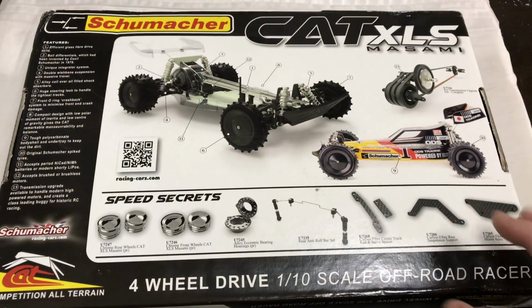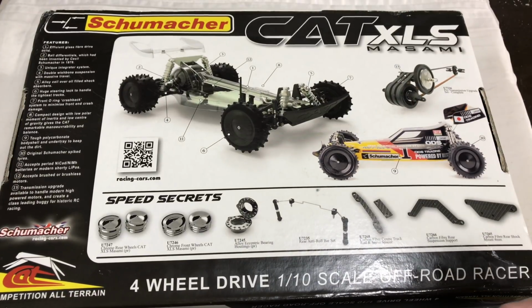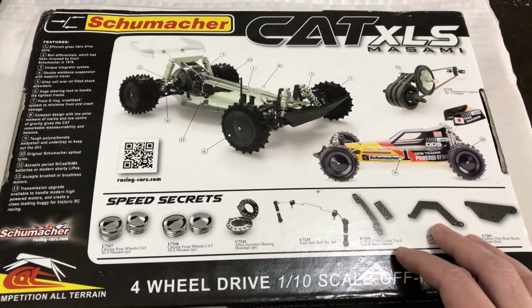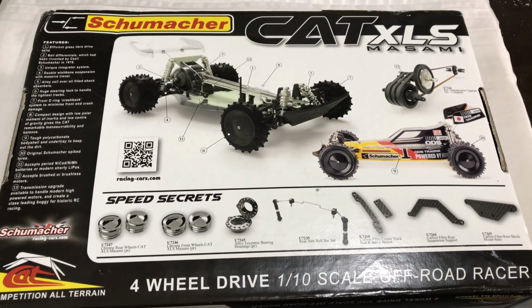So let's open it up, because there's a couple of things you guys might not know about this kit. One of the very most important things about the Cat XLS kit is that it's limited to the power you can put into it as a standard kit. The standard transmission that comes with this car will only take up to a maximum of a 17.5 brushless system. I'd like to equate that in brush terms, because I'm going to be using an old school reeded brush motor. So I'm going to take a flyer and say it's something like a 19 turn limit, which is not the end of the world. But if you bought one of these kits and you're thinking you're going to bang a 5.5 turn brushless system in, it ain't going to happen.